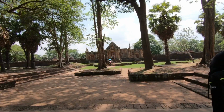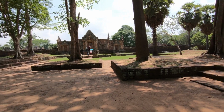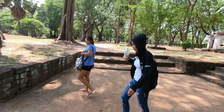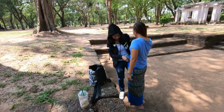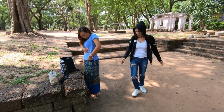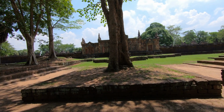It's cost me 150 baht, but we're going to see two temples. The other one's Phanom Rung, which is probably a bit more famous than this one, but we'll check this out first. You don't know if you need to wear coverings on your legs here. So we're finally working out how to tie this one properly. Okay, we'll keep walking in here.